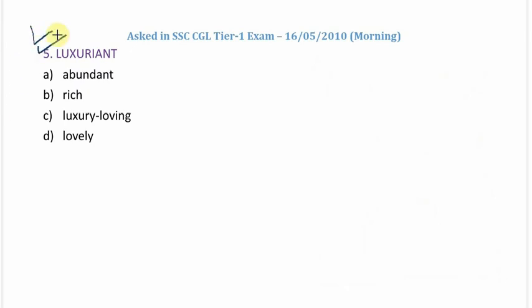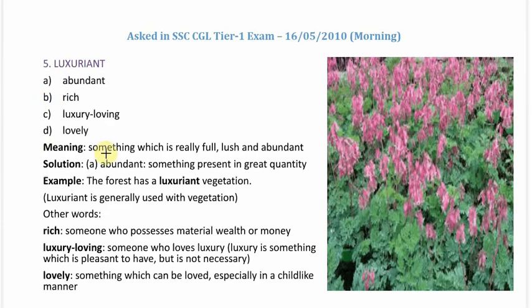So our next word is luxuriant. The options are abundant, rich, luxury loving and lovely. Let's look at the meaning of this word. So the meaning of luxuriant is something which is really full, lush and abundant.